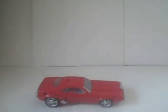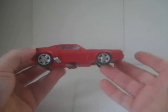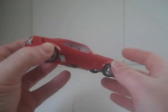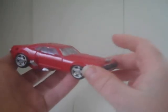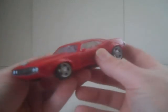Take a look at CJ here. Now, I gotta admit, I don't have the first edition to compare him to, so I'm just going to go with what I got here. Got nice little clear windows. I think on the first edition those are a little more colored in, like a charcoalish gray or something like that. They're tinted, I'll put it that way. Anyways, you can see he's modeled after either the 1969 or 1970 Dodge Challenger. Very nicely modeled after that.